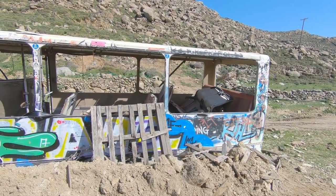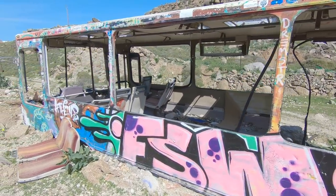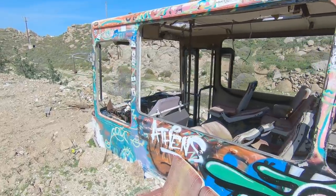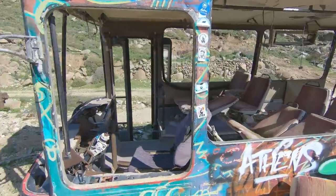So check this thing out. Not sure what the deal is, if it's a bus that wrecked and they just left it here, or I don't know.